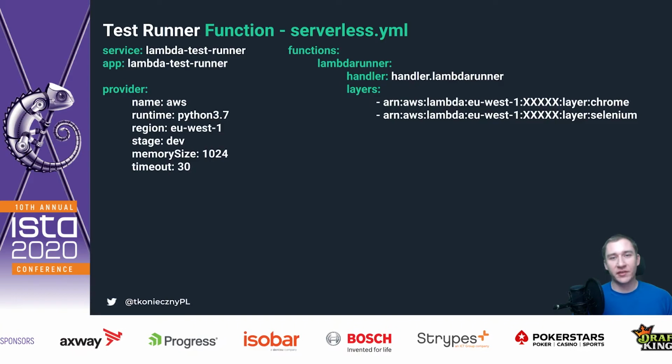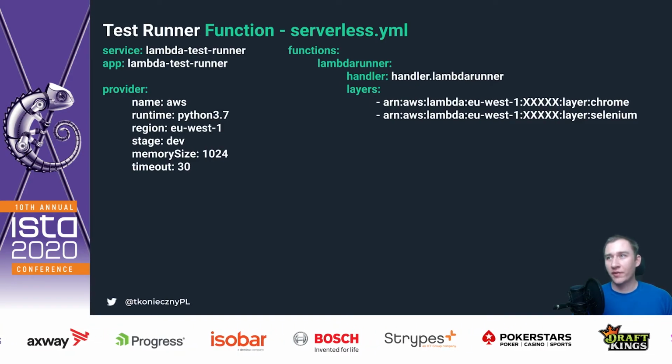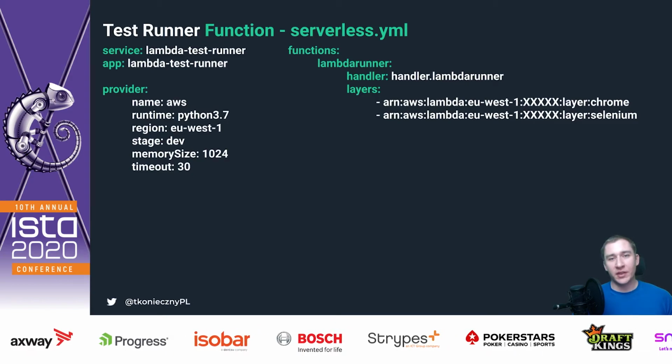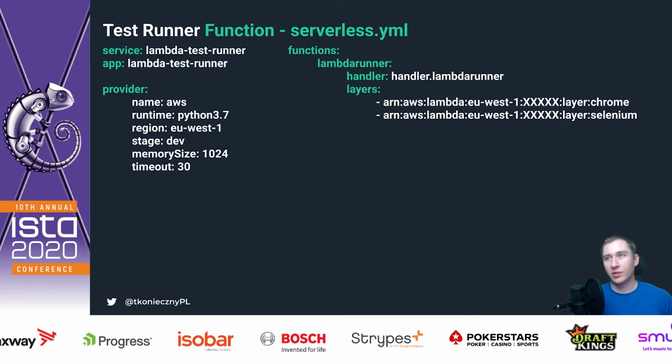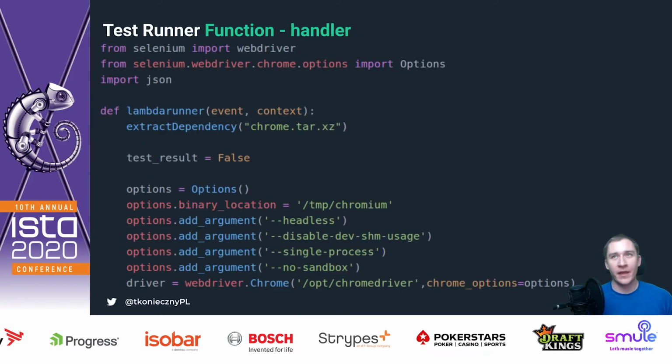We also need to connect these Lambda layers, so our dependencies here. So two of them, Chrome and Selenium, they will be deployed along with this code, so we will be able to reuse them during the function runtime.